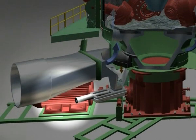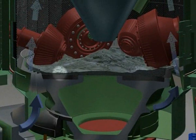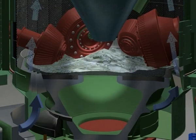An electric motor serves as a drive for the mill gearbox via a coupling. The grinding table is supported and driven by the gearbox. The material to be ground flows over wear-resistant grinding plates that are installed in the upper surface of the grinding table. The grinding bed is crushed as it passes beneath the stationary rollers.